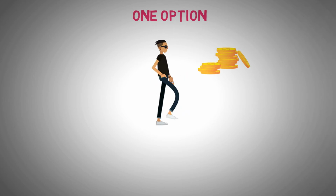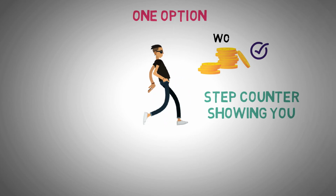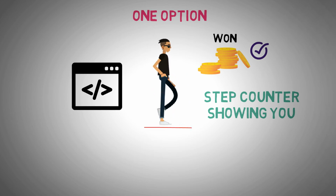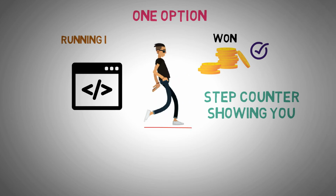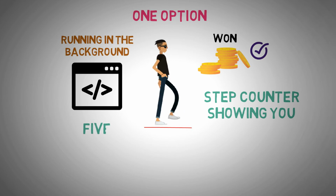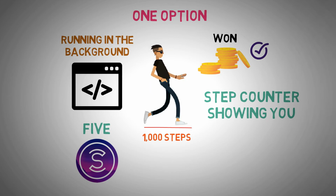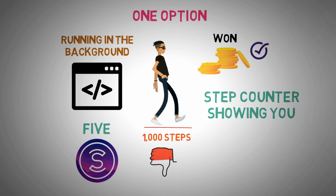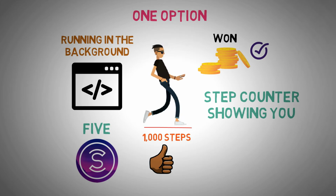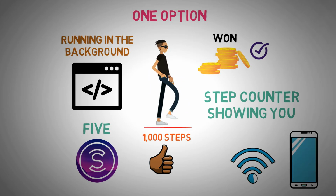When you first open the app, you'll see a step counter showing you how many coins you've won so far. The program will automatically track your steps, so you don't have to do anything except leave it running in the background. As a regular member, you may only gain a total of 5 Sweatcoins every day for each 1,000 steps you take. In my perspective, it's not much, but again, there's nothing else you need to do.